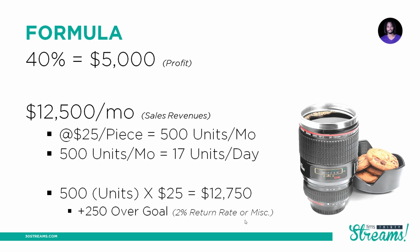So 500 units at $25 will generate us about $12,750, which is $250 over our goal, or about 2%, which we can use to account for more returns, if any, because there are going to be some, and then miscellaneous cost. Again, this is another padding on top of the $2.12 that we just put over.